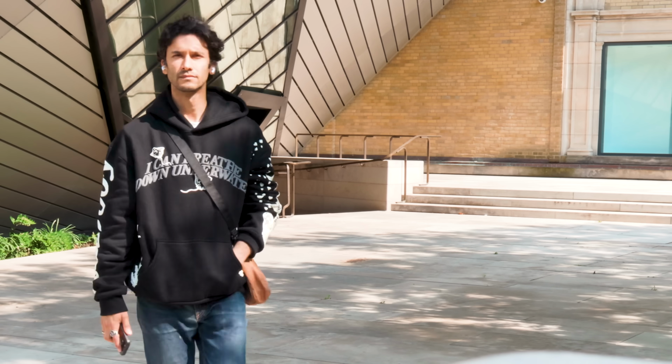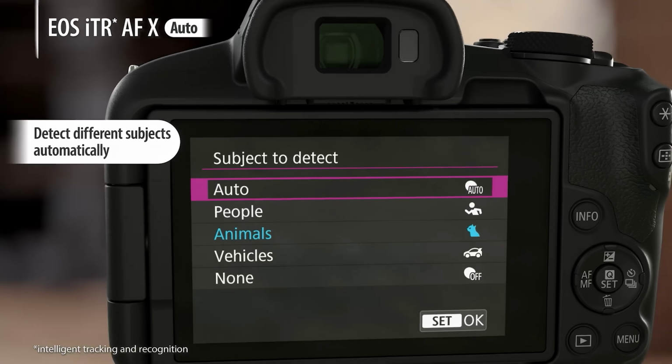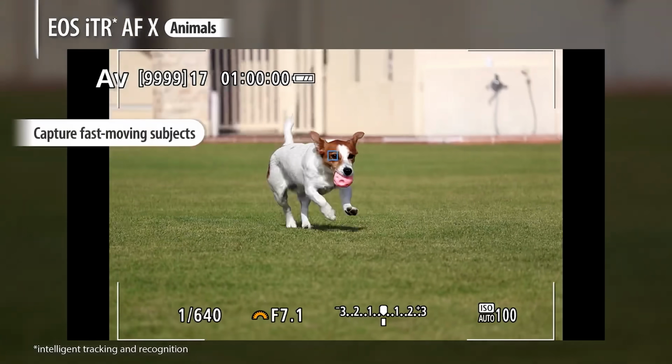The autofocus in the R50 is fantastic and as good as a pro camera, with face and eye detect and also AI subject detect for people, animals, and vehicles, so even if your subject matter is moving a lot, the autofocus will work just fine for both photos and videos.